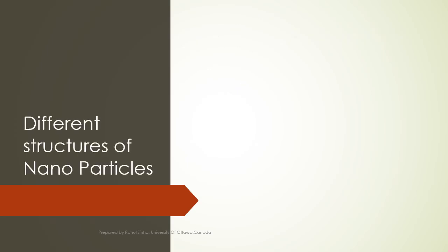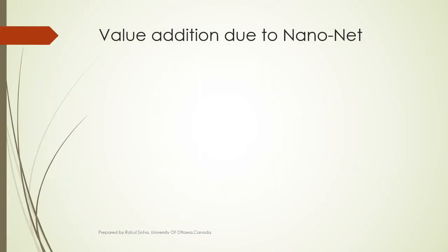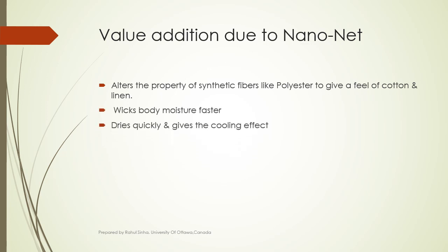The second structure we are going to discuss is nanoknit. The three-dimensional molecule nanoknit covers the core fiber completely to alter its properties. The image shows the nanoknit covering the synthetic fiber. Advantages of nanoknit: this alters the property of synthetic fibers like polyester to give a feel of cotton or linen. It wicks body moisture faster, dries quickly, and gives a cooling effect.